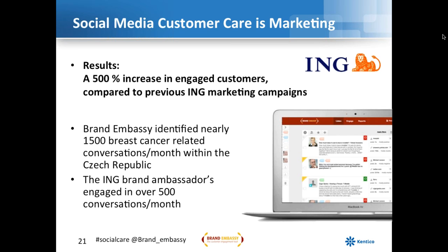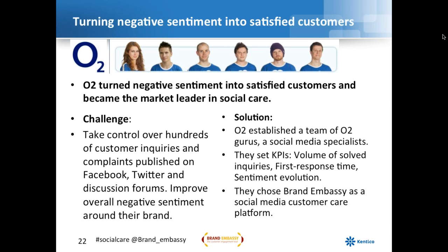The second example is about O2. Telefonica O2 turned negative sentiment into satisfied customers and became the market leader in social care. The challenge of this, one of the biggest mobile operators, actually one of the biggest operators in continental Europe, was to take control over hundreds of customer inquiries and complaints published on Facebook, Twitter, and discussion forums every single day, and to improve overall negative sentiment around their brand.